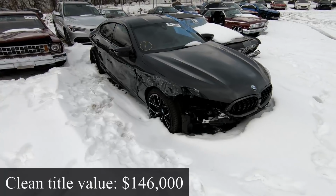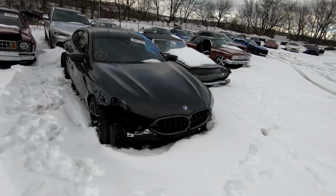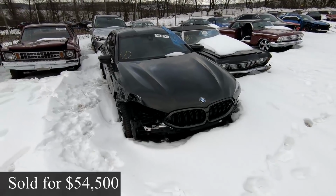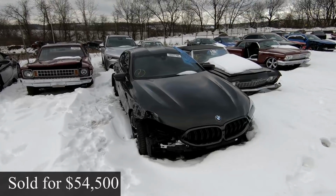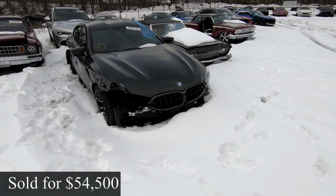I personally am not in the market for a car like this. I just thought it would be cool to show you guys. I know it's going to sell for a crazy amount of money, which wouldn't really be worth it to me because it's such a new car. And if I were to guess, I would say it's going to sell for over $40,000. But I'll let you guys know if I'm right once it does sell.